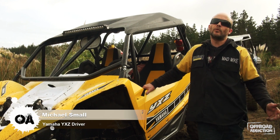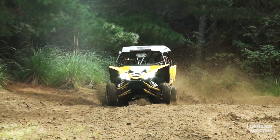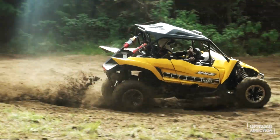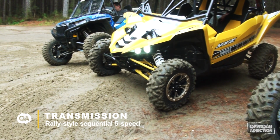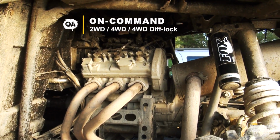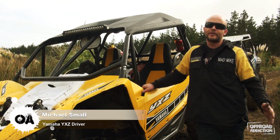How's it going, guys? Mike Small here from UTV NZ and Dirt Rider. We've got the mighty 1000 YXZ from Yamaha. This is my new side-by-side. I've had three others in the past and I've gone to Yamaha now with the sequential manual gearbox. It comes out with diff lock and it comes out with two-wheel drive, four-wheel drive. It's a brilliant machine and I love smashing gears.